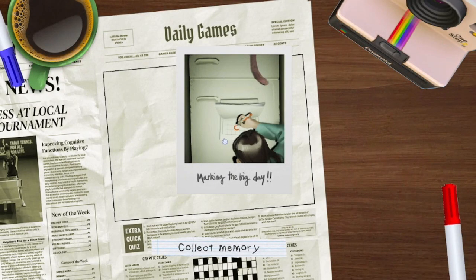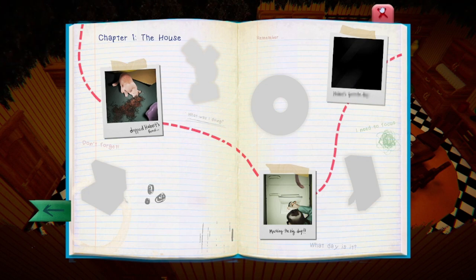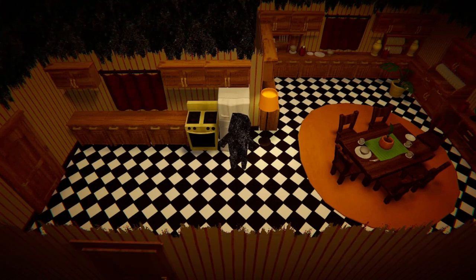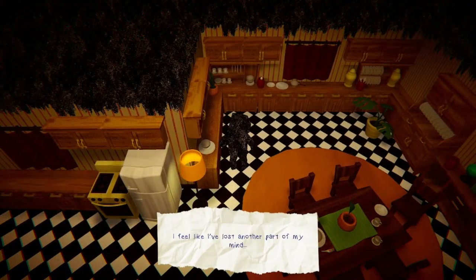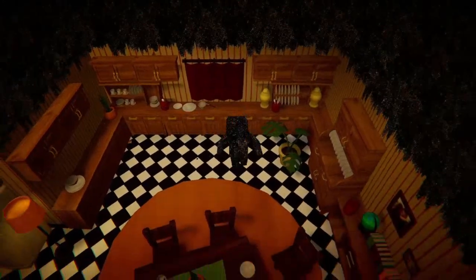Marking the big day. I don't know if we actually know what the big day is yet. Maybe we're getting there. Okay. I can clearly see the joyful tears in my wife's eyes. Why she was so overjoyed is a fuzzy thought, though. I only recall- oh no, shoot, missed that. I feel like I've lost another part of my mind. Huh.